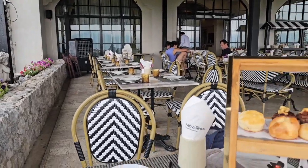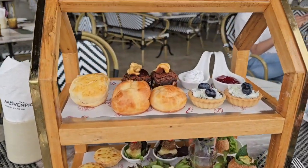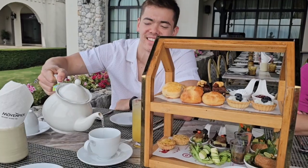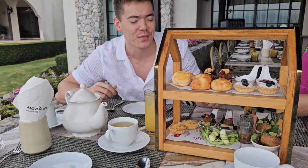So at the moment we're in the cafe seating area and we're just going to enjoy afternoon tea. Nice little spot of tea. Got some pineapple juice here and a house. All these treats.